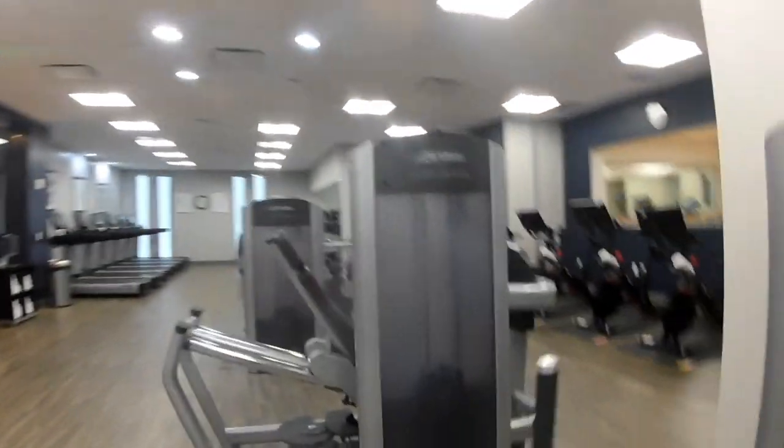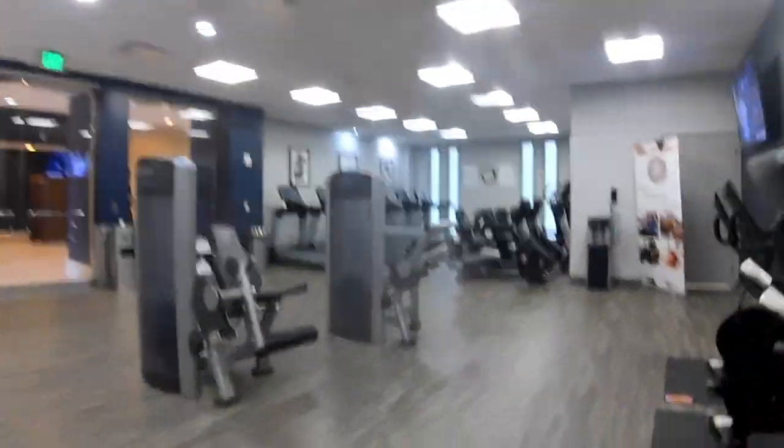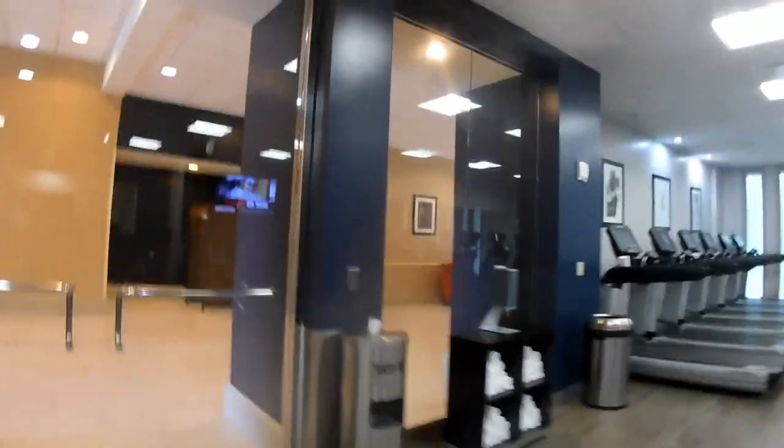It's a pretty good sized gym. Free weights. There's a scale back there as well. So if you need to weigh your luggage, you could probably do that there too. Nice little area. Air condition was very good in this area too. So right across from the fitness center is the guest laundry.